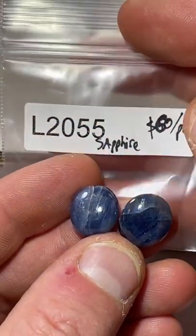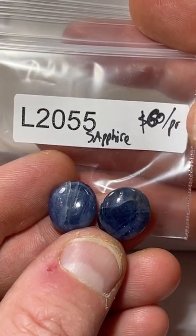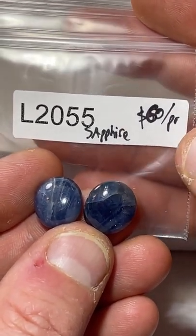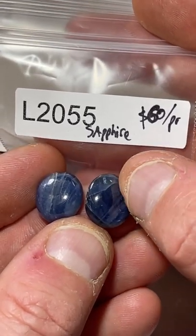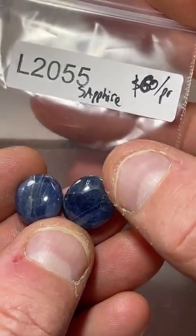It was really good. Okay, look here, 1, 2, 3. That one says $60. That's because it's more blue. So this was $30 for the pair. $15 each, but they're sold together for $30. 2055. Hurry up, go. Ready, set, go, go, go. 1, 2, 3, go, go, go.